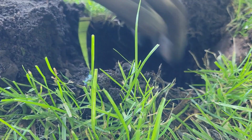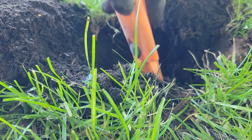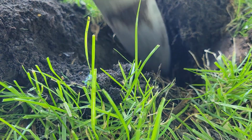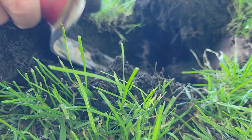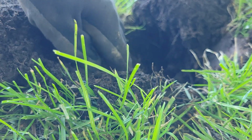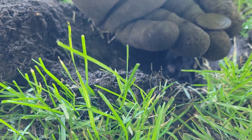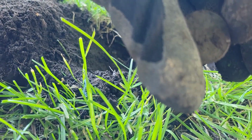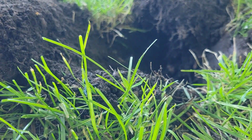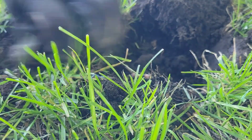Oh, this dirt is so black. Oh, I can see barber coins coming out of this baby. Well, here I'm all excited, and it's just a clad quarter. Clad quarter, and it was down 6 inches, so yeah.